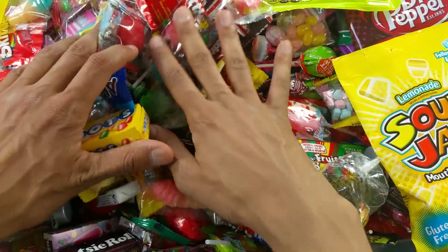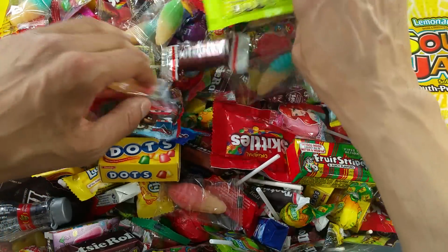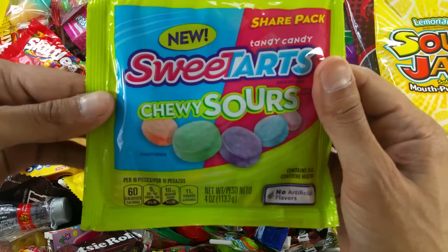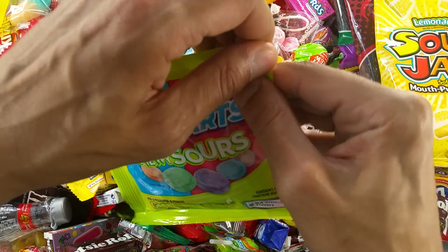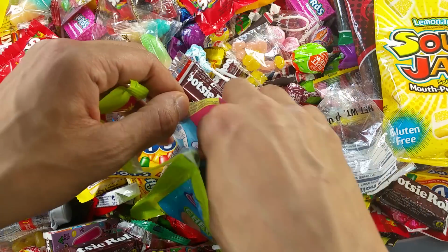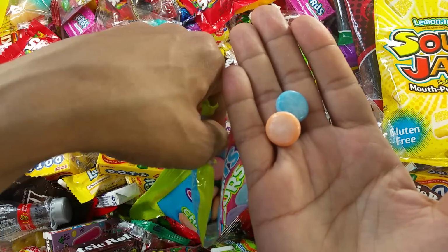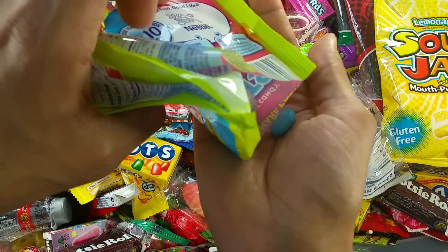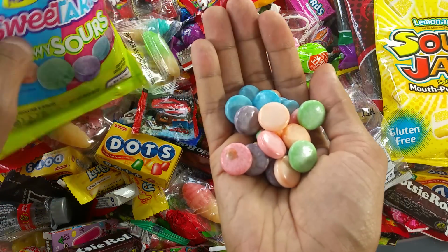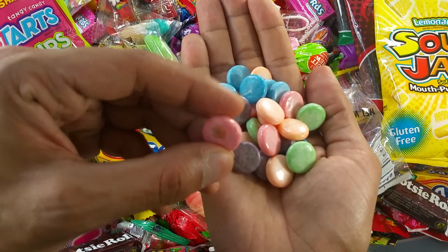All right, now, I had something else to show you. A new Sweet Tart Chewy Sours. It's a new pack, a new way of having the Sweet Tarts. They're chewy, soft, different colors. Let's pour it all. This one looks a little different.